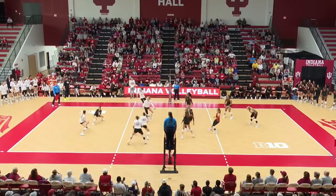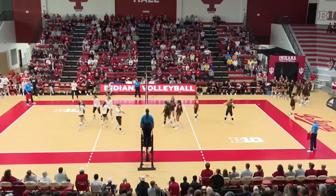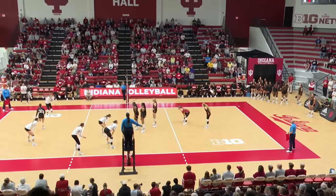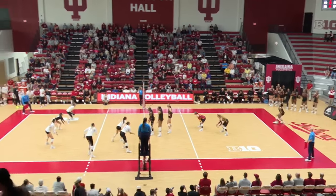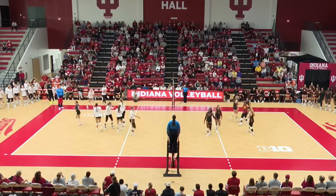Tuanea, top spin serve. Overpass from Alonzo Corcellis gets slammed onto the ground by Tyra Ariel, the redshirt junior out of Plano, Texas. So USC out to a 2-0 early lead in this first set. And Nia Tuanea at the service line again. Steps up, spins it high in the air, and whacks it over the net. That one's out. Service error. And a side out for IU.